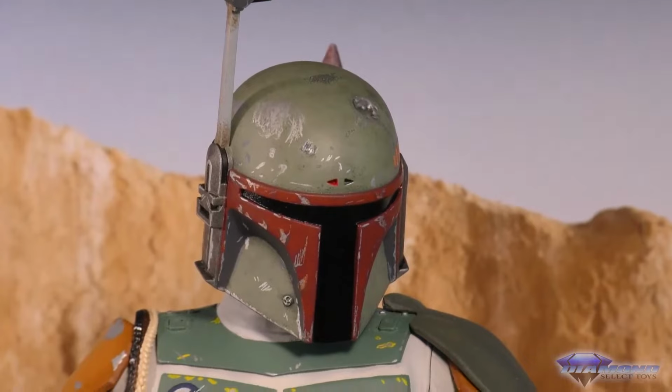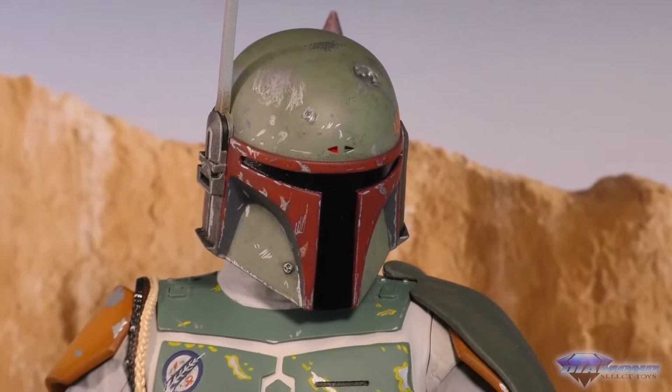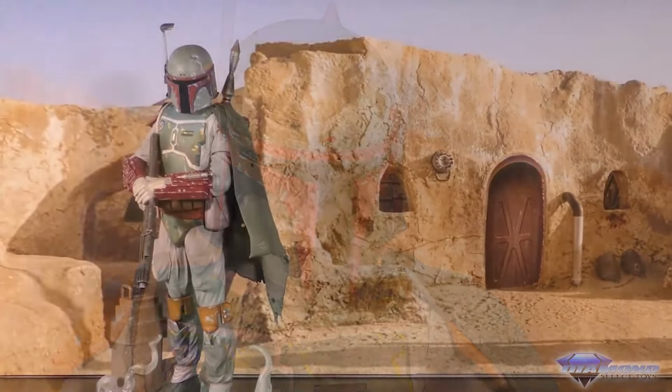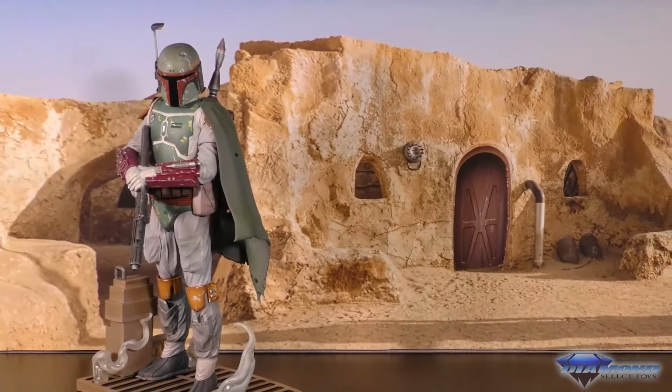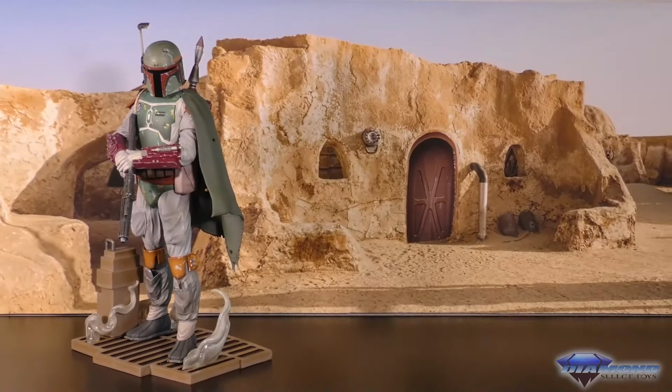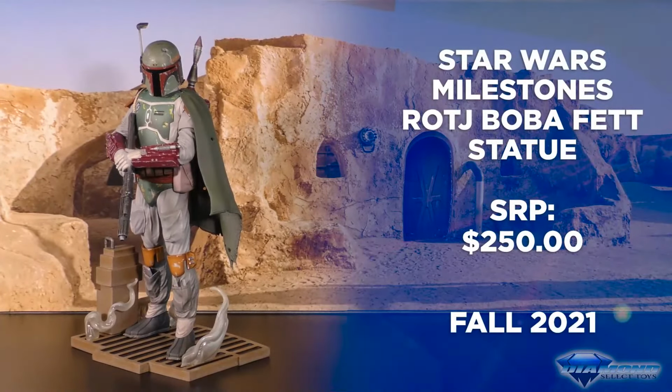Seen here standing on Jabba's sail barge before he took the leap onto the skiff, we have Boba Fett. The base features clear smoke and steam elements, highly detailed painting, from battle-damaged knee pads, weathered cape, accurate rifle, and rangefinder antenna.